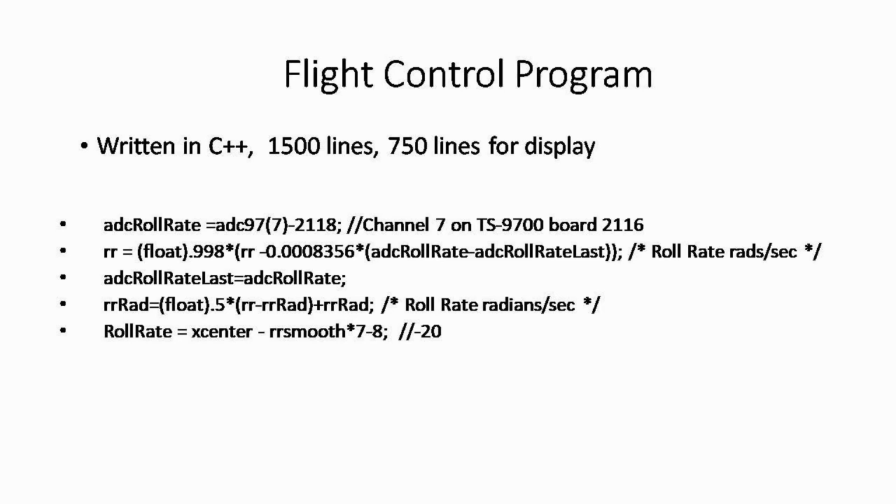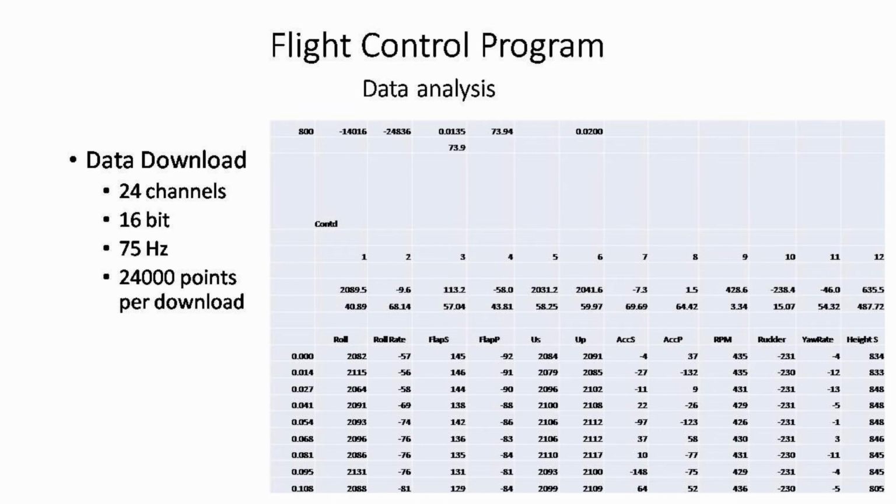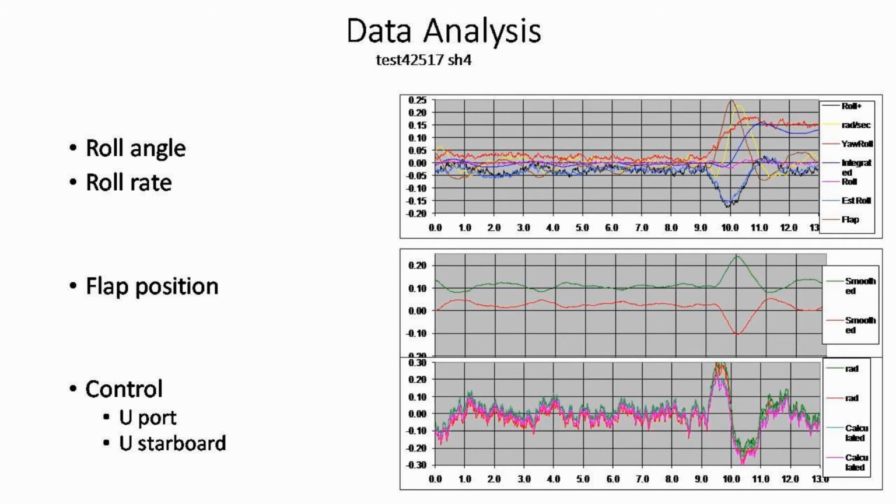This is analysis data downloaded from the flight computer.